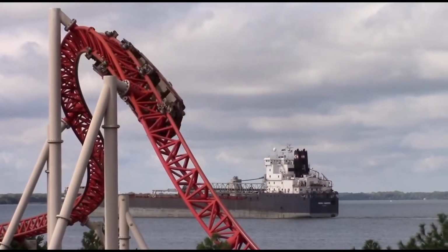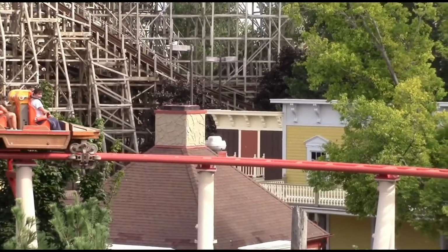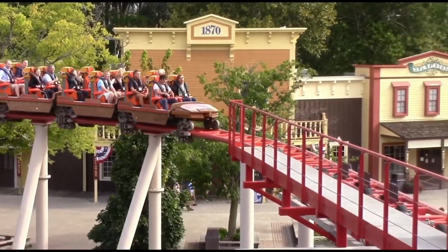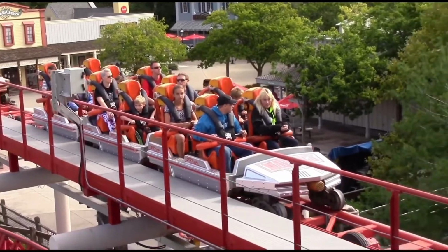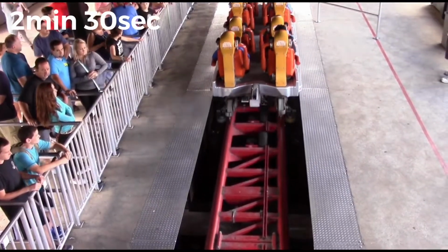Most Blitz coasters of today have more than 2 launches, and even if Maverick doesn't have a very quick first launch, it definitely still is one. Its purpose is to get it to the top, but it also increases the speed after the drop of what it would have been with a chain. The total track length for Maverick is 4,450 feet, and it takes a total of 2 minutes and 30 seconds to traverse the whole layout.